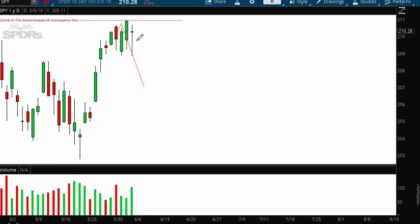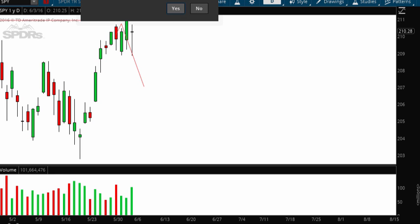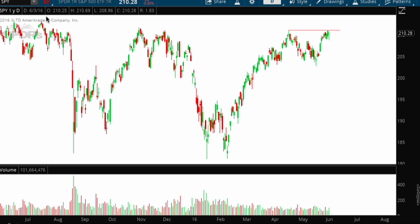This doji, and you could even call it a spinning top, tells us again that the buyers came back with force. So what I'm going to do is erase all lines, and then again, once I draw these lines, I want you to take a snapshot so you can see. I think that actually we're going to make a move to break out over that resistance point initially, and then setting another resistance point maybe a little bit higher right here.